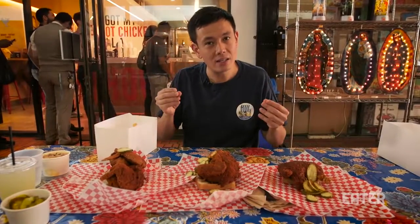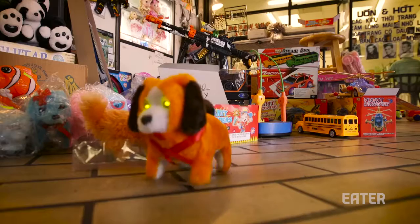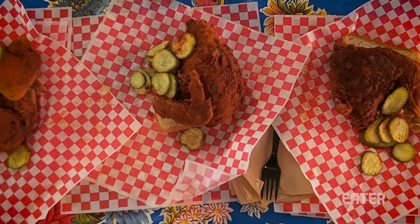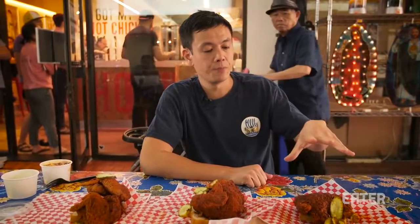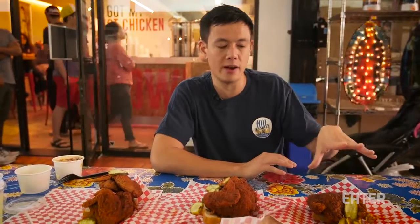What is that horrible noise? Do you hear that? It sounds like a little mechanical dog. So Johnny said that they get their chicken from this farm called Mary's, which slaughters their animals in the most humane way possible. They put the chickens to sleep before they kill them. I think that's the best of a bad situation. I can't think of a better way that I would like to go than in my sleep.